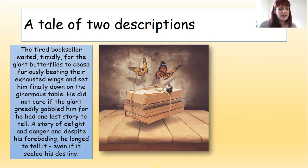The tired bookseller waited timidly for the giant butterflies to cease their furiously beating their exhausted wings and set him finally down on the ginormous table. He did not care if the giant greedily gobbled him, for he had one last story to tell, a story of delight and danger, and despite his foreboding, he longed to tell it, even if it sealed his destiny. Okay.